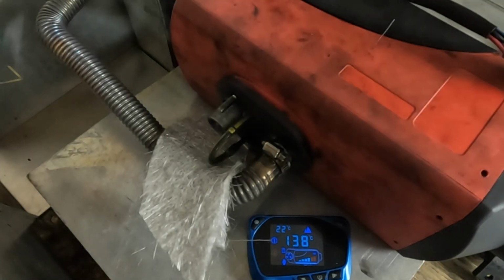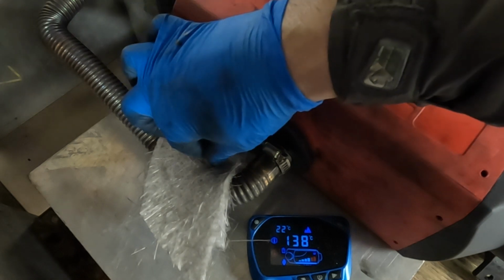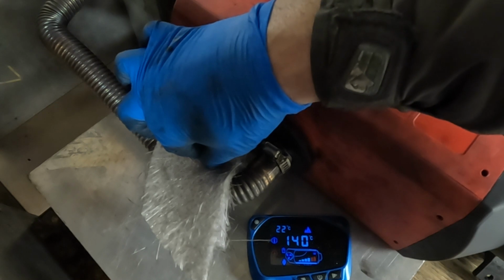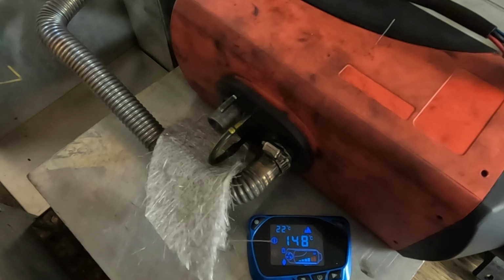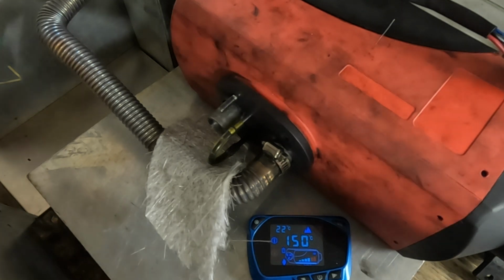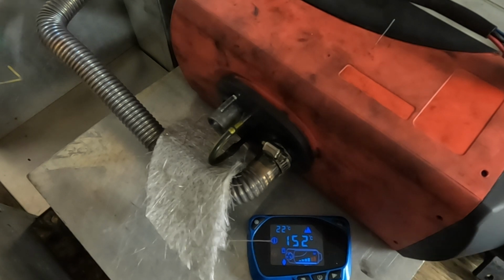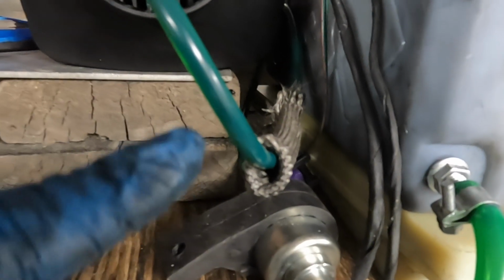All right, hopefully you guys can see that. 138 Celsius. I can feel the fuel is hot inside that line. The number of bubbles that are going in there are a lot more than the number of bubbles that are going in the other end. So, oh, there's a big one. We'll see if it affects the way that it runs. There are no bubbles going in here.